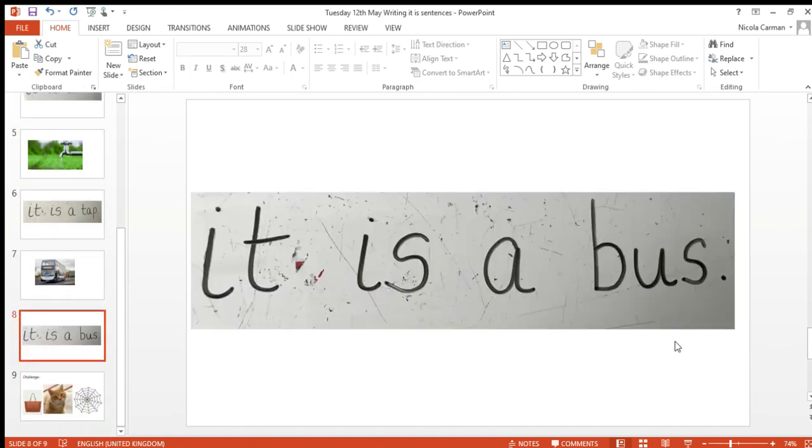And this is what your sentence should look like, reception. It is a bus. Does your sentence look like that? Have you now managed to spell these words on your own? "It" and "is". Have you spelt those right on your own today? Well done if you have, and well done if you've tried to use your sounds today to spell your CVC words. That's really good.